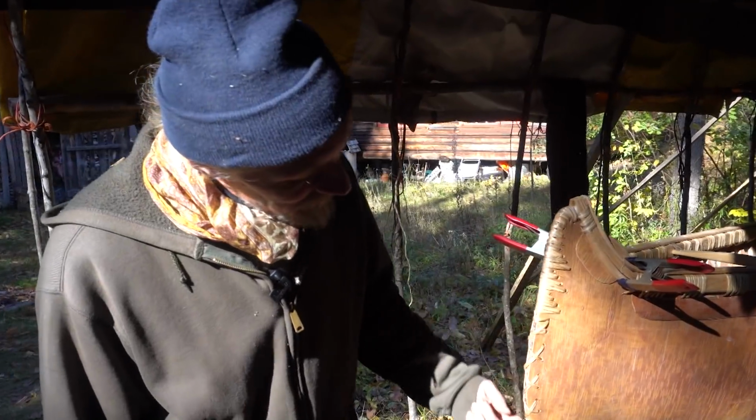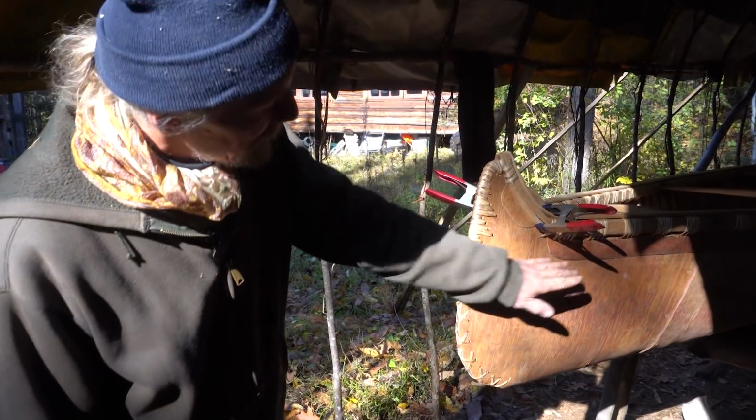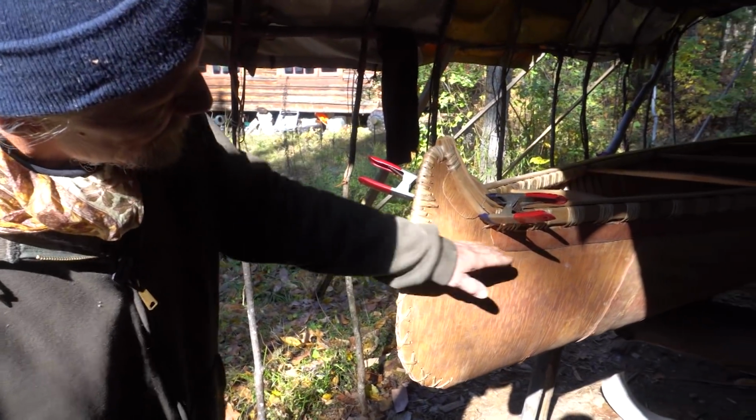You can see this part here is meant to be buried, and this part here is meant to be seen, because we make the boats waterproof up to this line here.